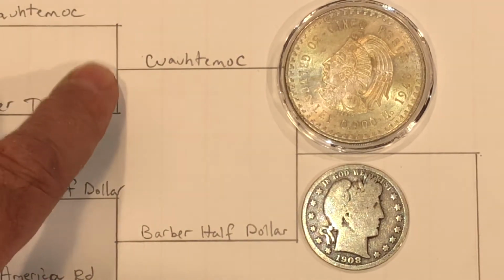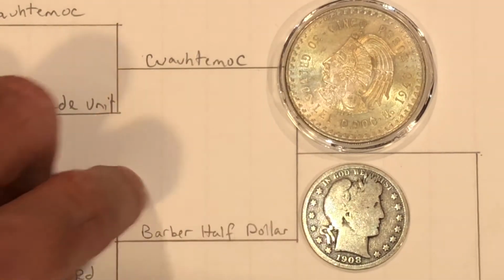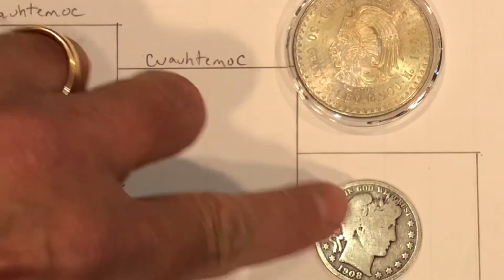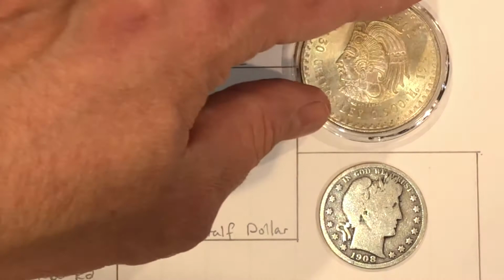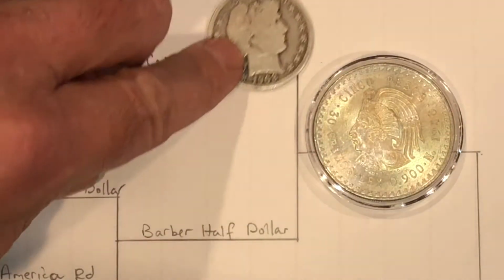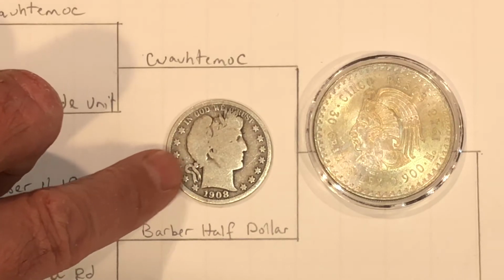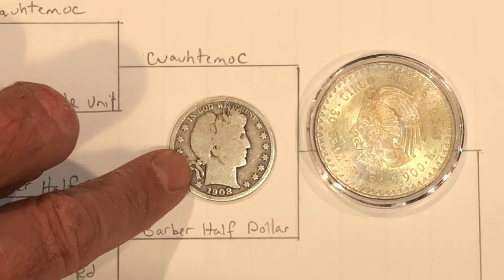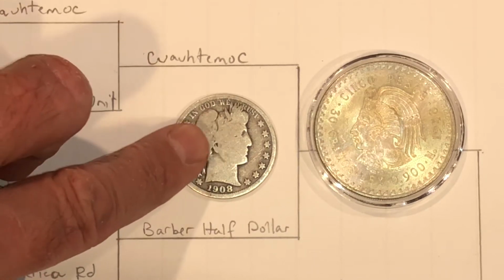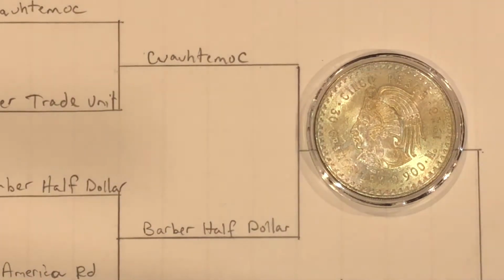So between these two, the Cuauhtémoc and the Barber half dollar, as you could see, both advanced to this point. Only one will be able to stay on this line, and that one is the Cuauhtémoc. This Barber half dollar is looking pretty worn out, and that happens to these Barbers. They're older than some of the other constitutional, aka junk silver in the tournament, and that Cuauhtémoc is just too red hot right now. So, adios, Barber half dollar.